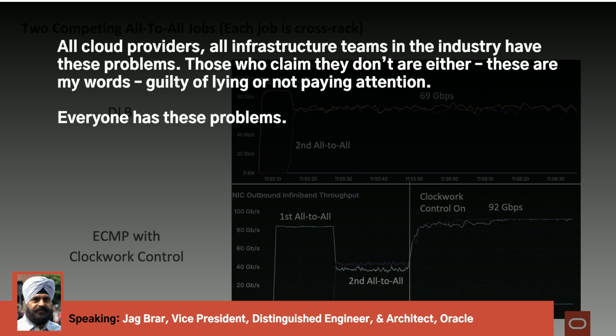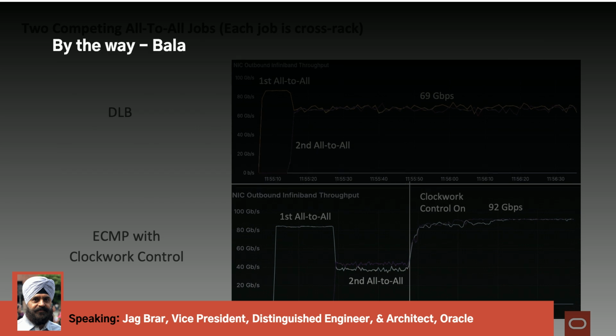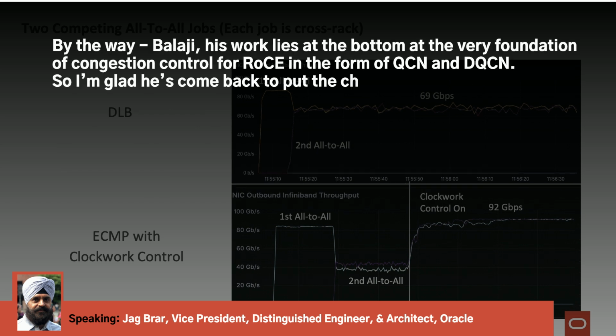Everyone has these problems. I have a talk later today at 2:45 with Pradeep Vincent, where we will describe some of these problems. So these are really interesting, important problems to solve. This is really good work. I think this is great stuff. And by the way, Balaji's work lies at the very foundation of congestion control for RoCE in the form of QCN and DCQCN. So I'm glad he's come back to put the cherry on the top. But yeah, I think this is great work.